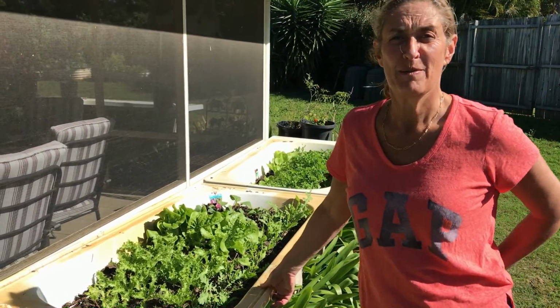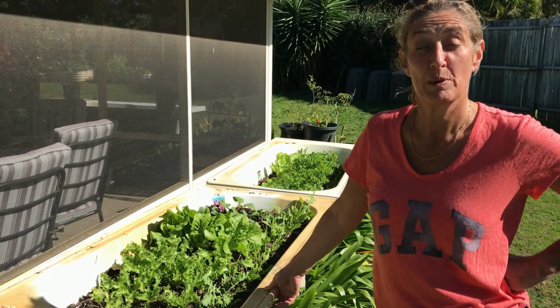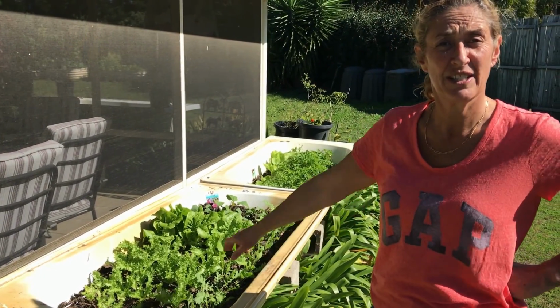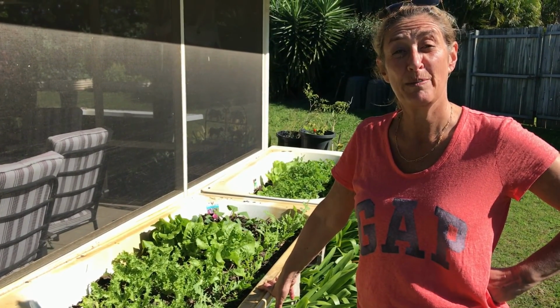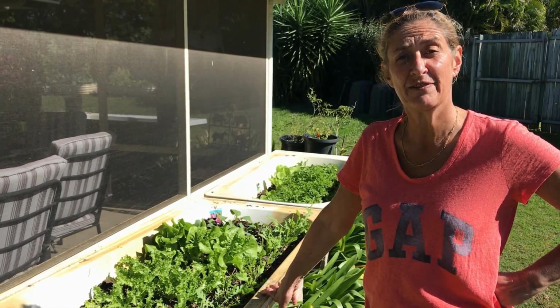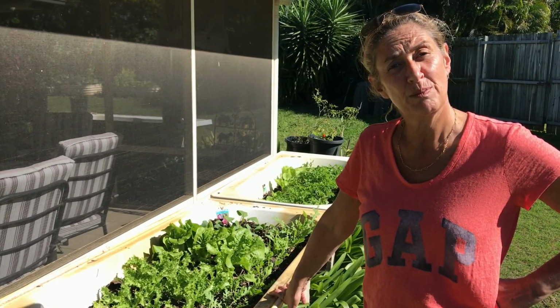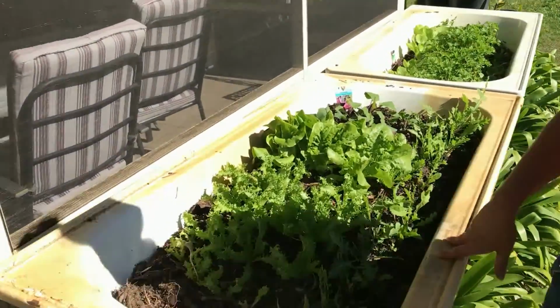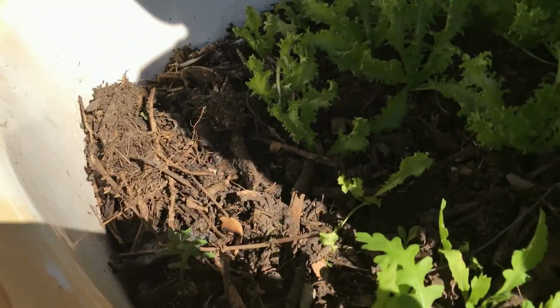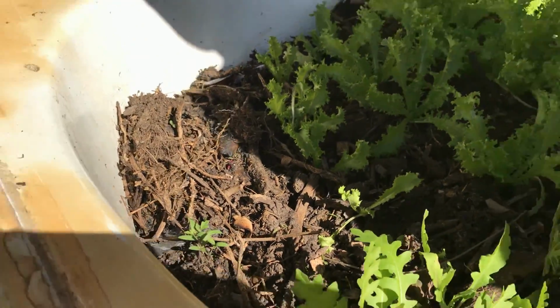Welcome back. You might remember 2 weeks ago we were talking about where we were putting new seedlings into various different gardens or bathtubs. So 2 weeks later we're going to show you where we're up to and where the seedlings have developed, what gaps we've learnt from and what we need to do and fix. So if you have a look over here, there's a bit of a gap there which we've kind of wasted, so we might pop something in there.